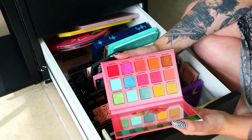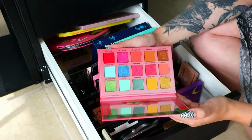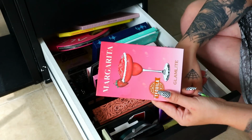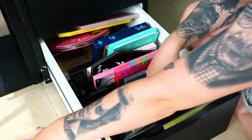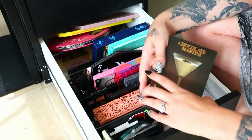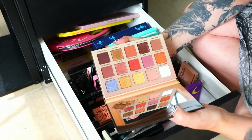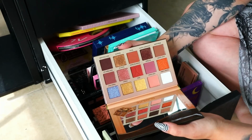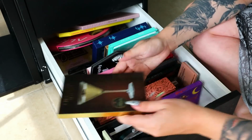Margarita, I'm going to keep. I haven't used it yet, to be honest. But Glamlight gifted me this collection, which was unreal. They saw my unfiltered opinions video where I was raving about how pretty these looked, and they sent me the collection. It was super special. And Chocolate Martini, I actually just used it this week. It's really pretty. I'm going to keep all three of these.